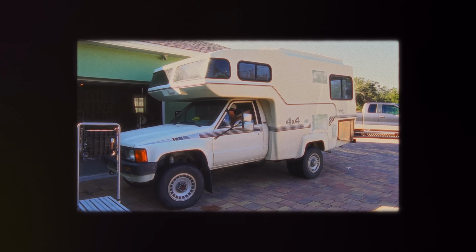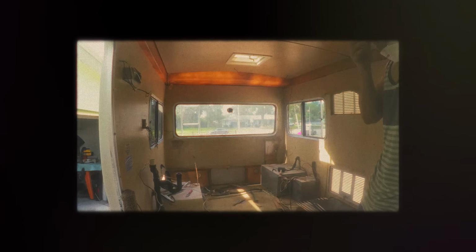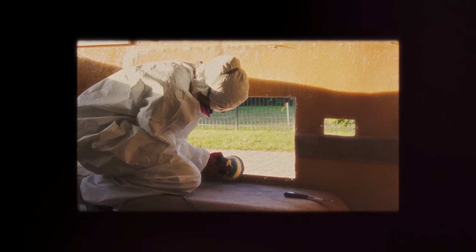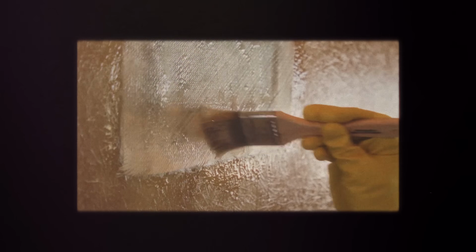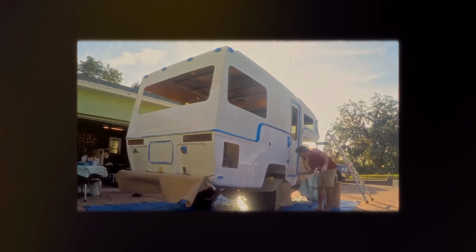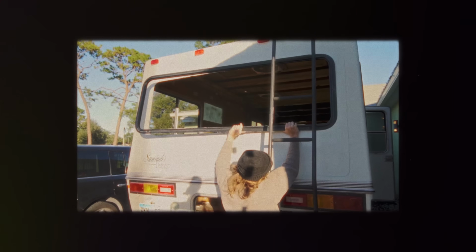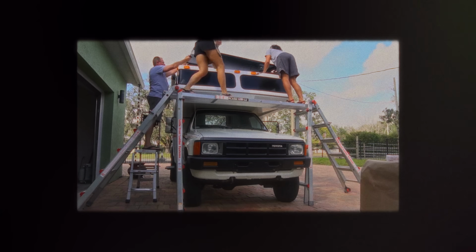Hoping to end up with something reliable, we started building a 4x4 Toyota Sunrader. I'm not trying to be overly dramatic, but in a lot of ways, that build broke our spirit. Over the course of the 9 months it took to rebuild, we completely lost sight of why we were on the road in the first place.